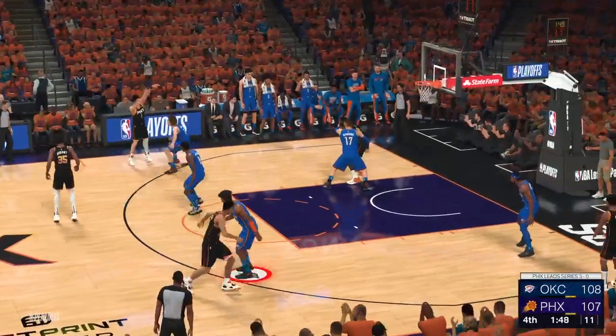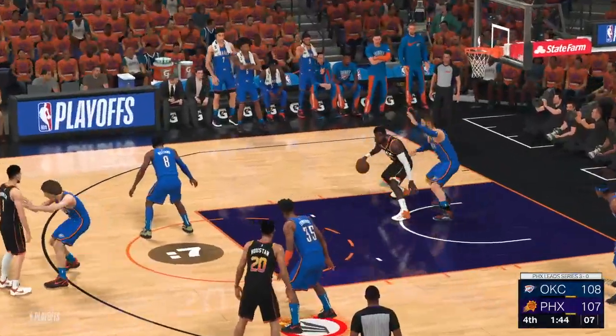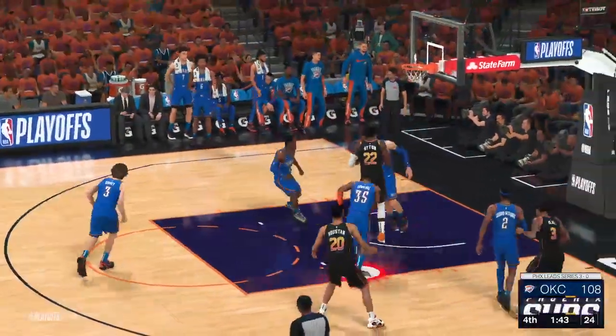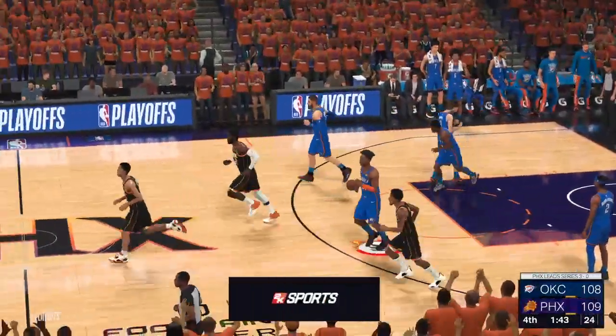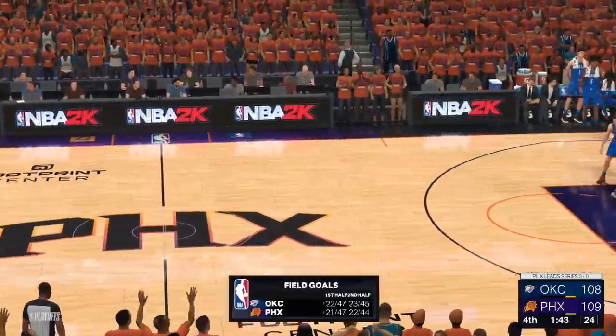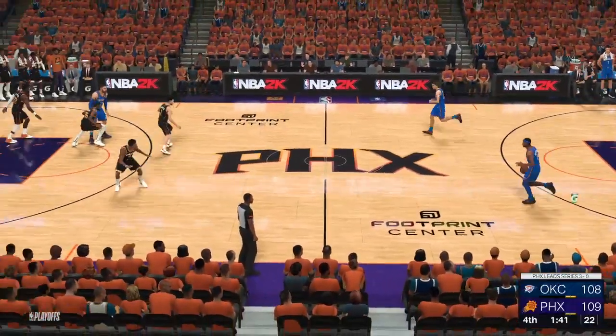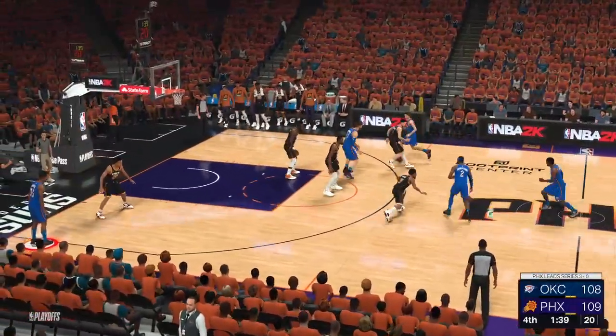Durant against Williams. Ayton inside. Good! Now 7 for 11 on the night. How about that? Ayton showing why he was picked first overall. That's a reason. 1:42 left in the 4th quarter.